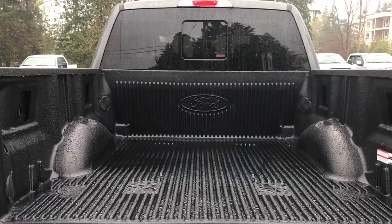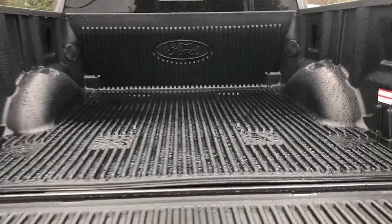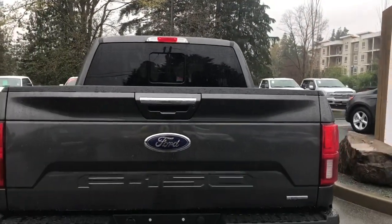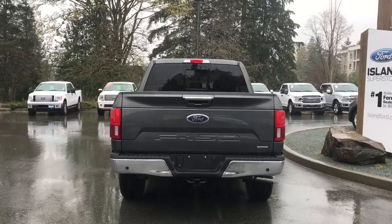You also have a lined box with tie downs in all 4 corners, as well as box link. And then when you're ready to close it up, just flip it right up, and then you can lock it up and walk away, or jump in and head out on your latest adventure. And on your fob you have remote start.